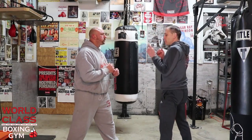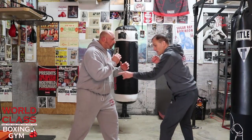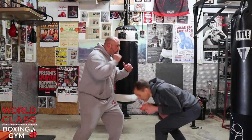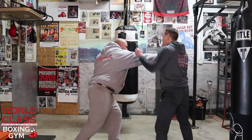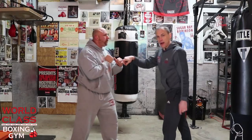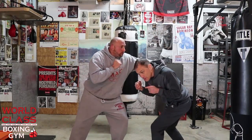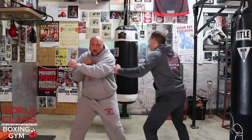And the way he would do it, when he would bob this way, Ali would throw the right hand or the hook. So when Ali would throw the right hand, he would duck even lower and he'd come up over the top of Ali's right hand. Or if he would duck this way and Ali would throw the left hook, he would roll a little bit with it and come right back with a hook.